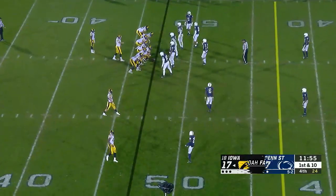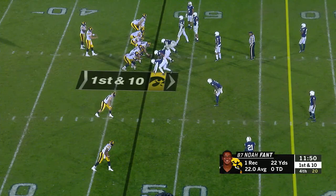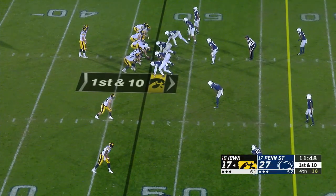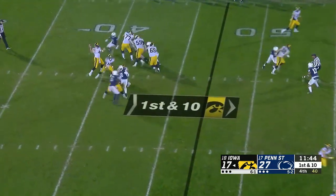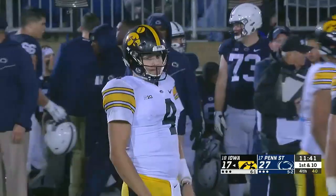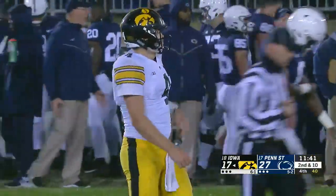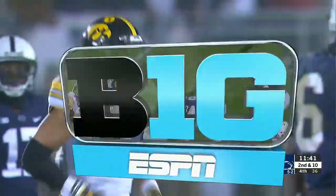I understand Todd said that he's been having trouble getting open. He's 6'5". Right. If there's a corner guarding him, throw the ball up and let him go get it. He was their leading receiver coming in terms of receptions. Hawkinson had one more receiving yard, and he's wide open there. And Stanley can't hit him. And Fant is frustrated, as is Stanley now, and he quickly grabs the hand. Yeah, something's wrong with that right hand.